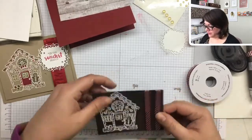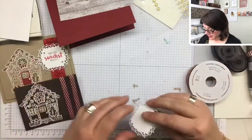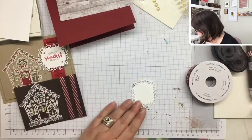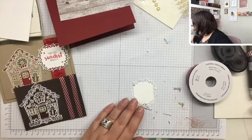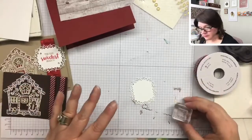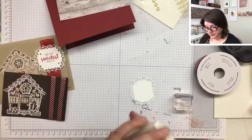Okay, so here's my two strips. Now I want to get out the little saying here. So let's pick 'Tis the Season, which is over here. Early espresso.